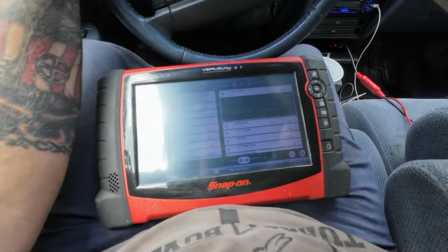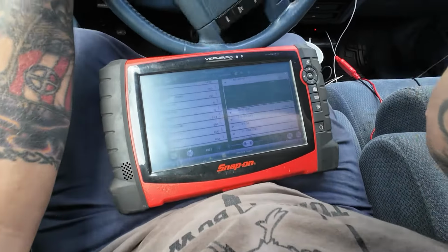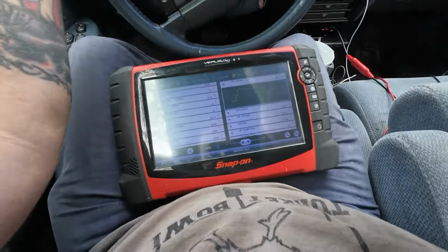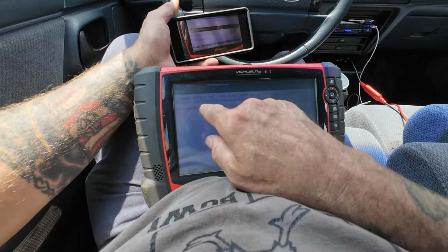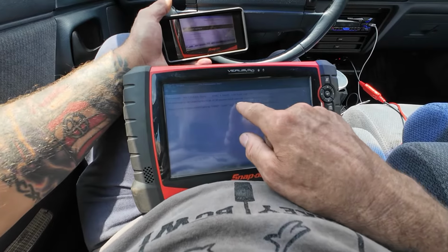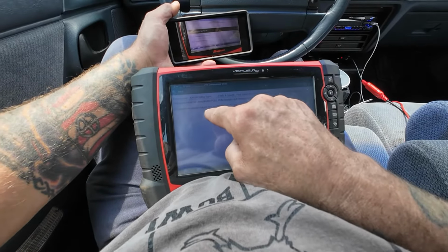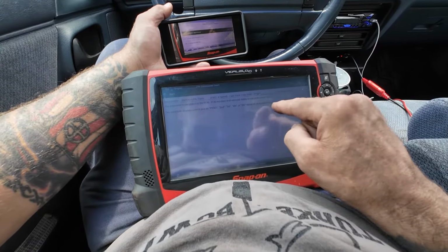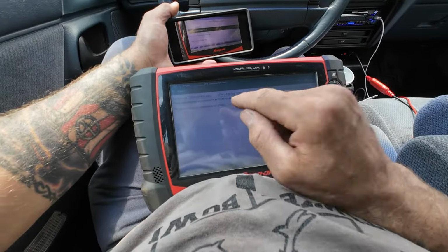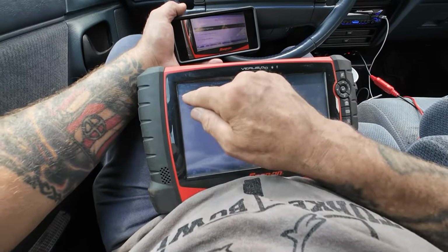This thing has not died on me. I still don't even know what's going on with that. Maybe there's a heat soak problem. Maybe I'm looking at the wrong stuff right now. Most likely. This parameter is calculated by the PCM. PCM monitors shift solenoid status to calculate current gear. The parameter displays current gear as PRND, second, third, fourth, fifth, based on shift solenoids only. Okay, so PRND, I guess, is first gear.